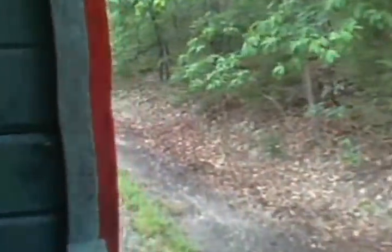Now then, for all you city slickers on board, I want you to look to the left. What do you see? Trees. Now look to the right. What do you see? More trees. Hey, you notice the trees on the right, they look a lot like the trees on the left. That's because we're in the woods.